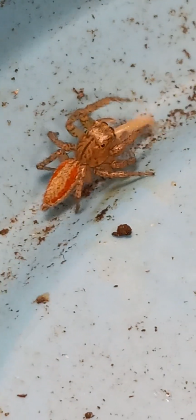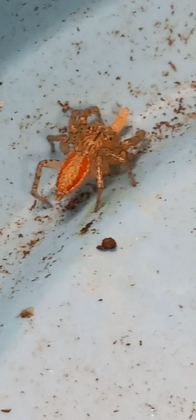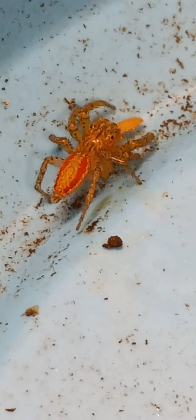I rescued this guy from a pool of water. He appeared to be completely lifeless, curled up in a tiny little wet spider ball, seemed completely dead. But I extracted him from the water and put him on paper towels immediately. The legs remained in a completely crumpled up position. There were no signs of life whatsoever.